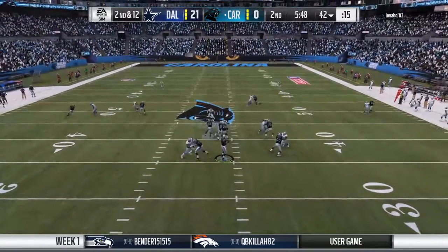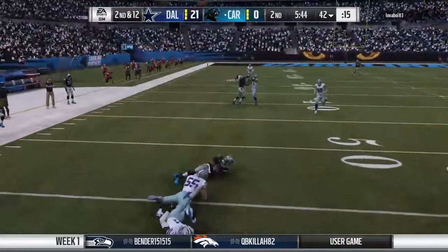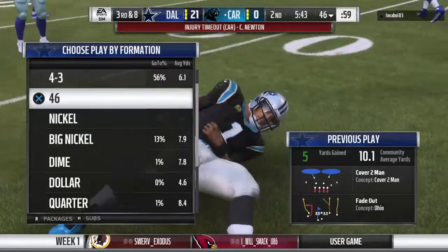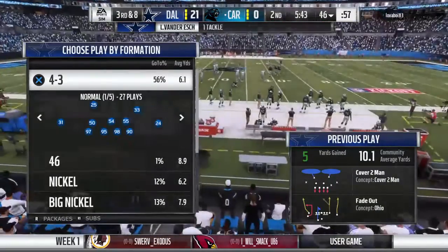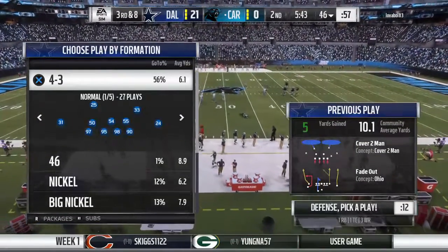To throw on second down is Newton. Steps away to his left. And he'll be taken down at the 46-yard line. Now whistles here, and it looks like we've got a Panther that's having some difficulty down there getting up. Hate to see this. Week 1 of the season.